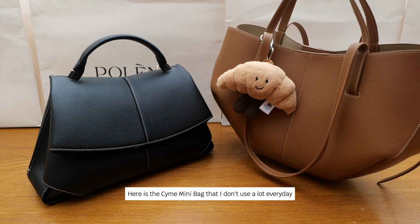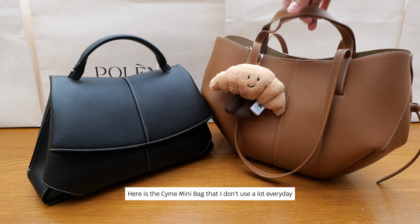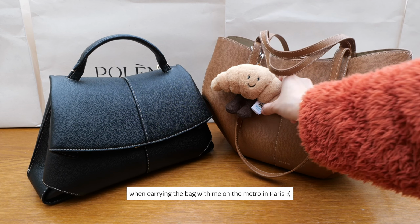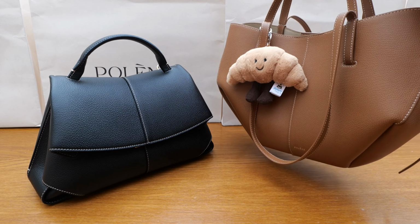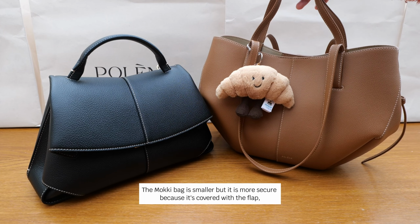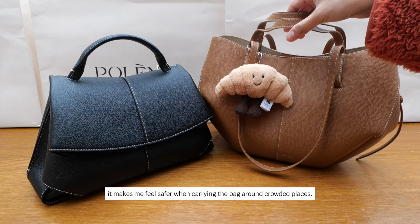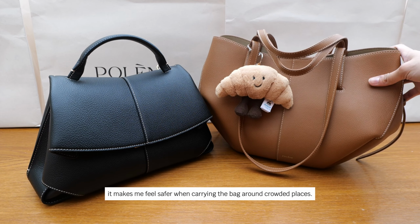Here's the Cyme Mini bag that I don't use a lot every day because I don't feel safe with the wide opening when carrying the bag with me on the metro in Paris. The Mokki bag is smaller, but it is much more secure because it's covered with the flap. It makes me feel safer when carrying the bag around crowded places.